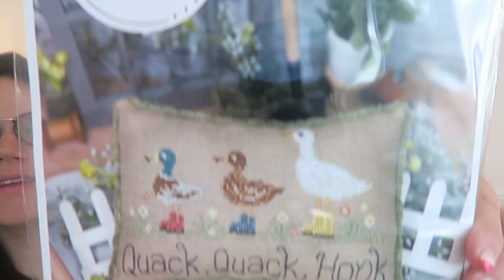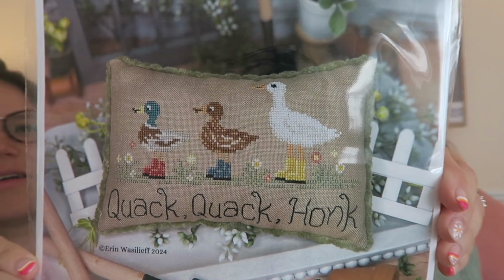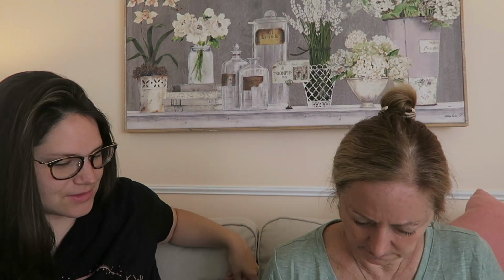Okay, so the first one, I just can't resist. This is an Erin Elizabeth. And this is Quack Quack Honk. My girls love animals and ducks and all that jazz. This is one, if you guys don't know, it's the 30th anniversary of Sister Act 2. And so they just did a reunion show on The View. And there's supposedly a Sister Act 3.